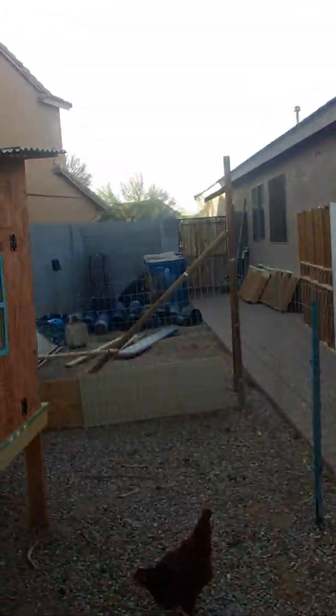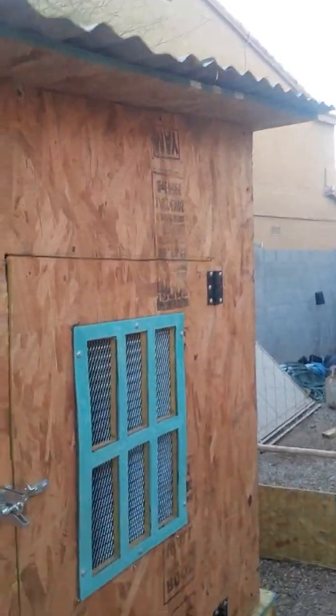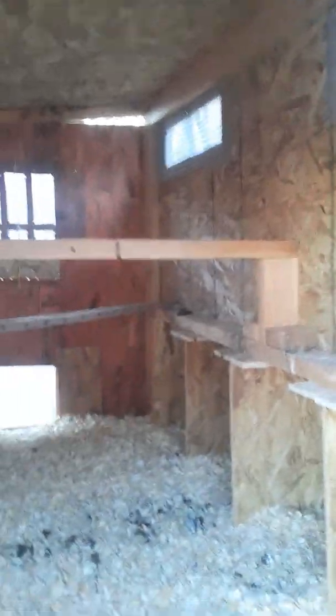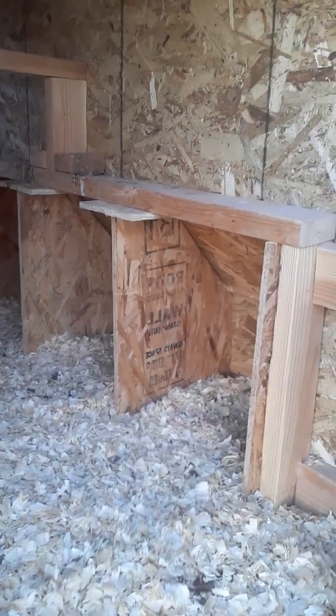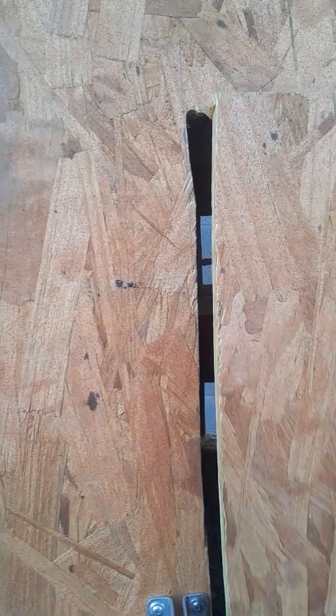I'm just going to go ahead and give you a brief tour. So this is the chicken coop here that I built with my own hands. It was quite a project. Here's what the chicken coop looks like inside. Very basic. Has 4 of the laying spaces there. They only use 1 of them, but they're very happy. They have some perches. Very nice. So let's go ahead and move on.